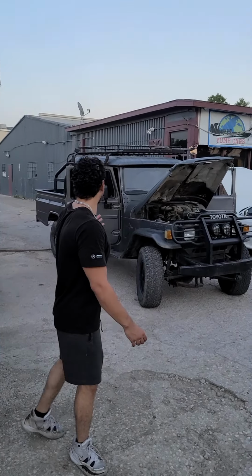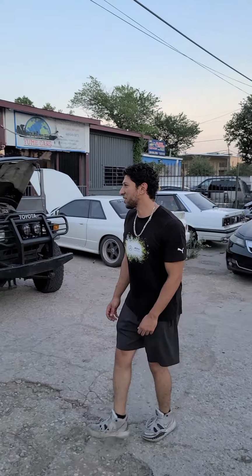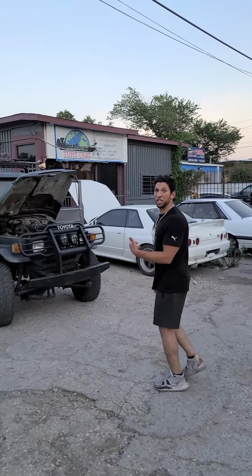I'm happy to show this 1989 Toyota Landcruiser Bandeirante. This is a double cabin. I haven't done a review since that green one from 1964. So this is a little different if you want to come check it out.